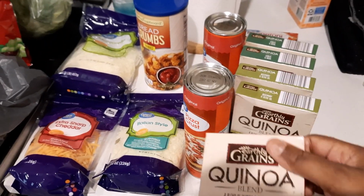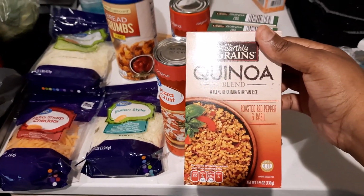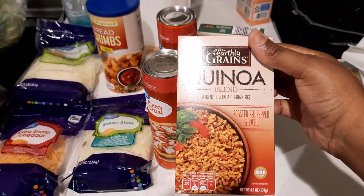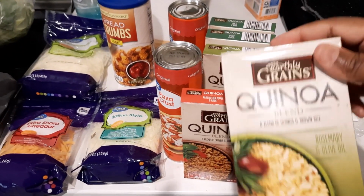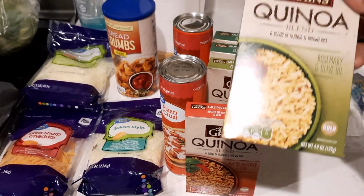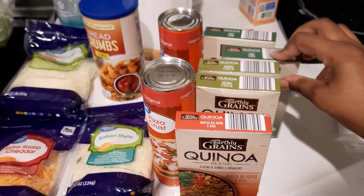And have you guys ever did this rice, the quinoa blend? As you see, this is the roasted red pepper and basil. They only had one box. Well, they had another box that was all busted up, but I just got the one. Rosemary and olive oil.